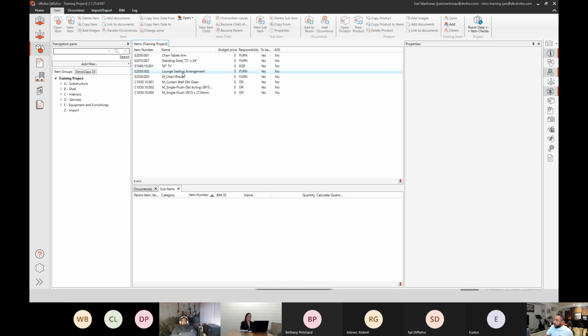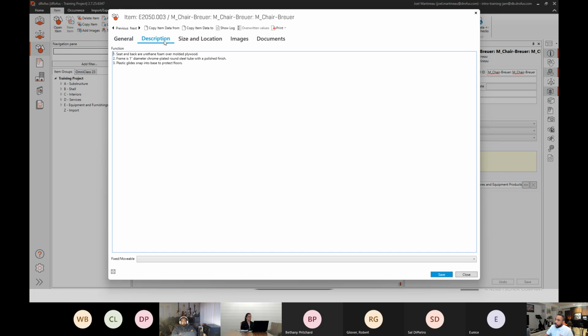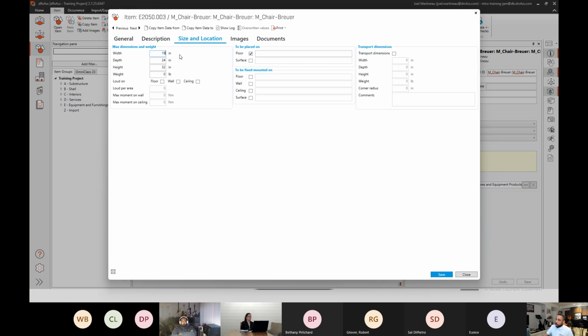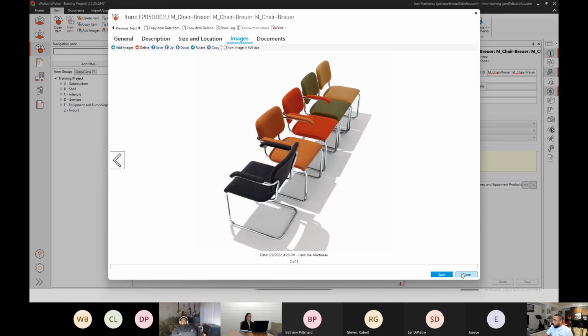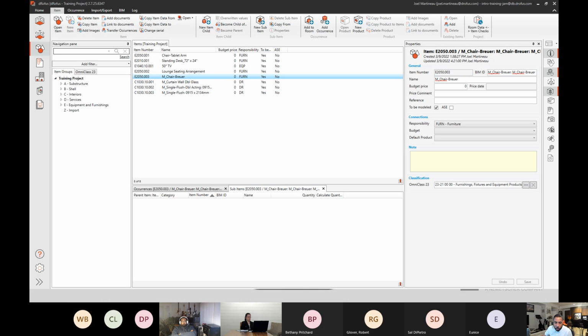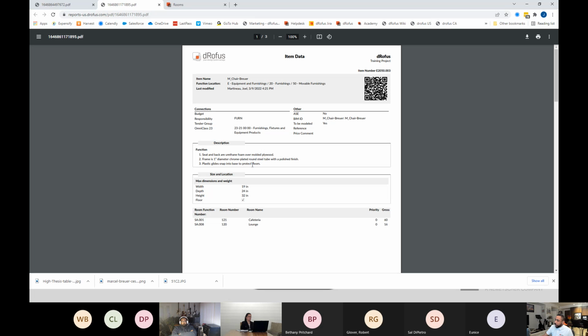But again, if I look at this chair here, the same way that we have those qualitative requirements for a particular room, we can get requirements for the chair. So I can get an overall description of what this chair is. I can get information about size and location. And then also, in this case, this is based on a Marcel Breuer chair here. I can start to get images related to that. And similarly, I can pull up what we call an item data sheet and look at that. And in this case, get some of that information here.